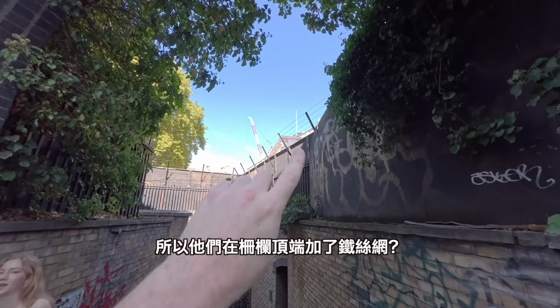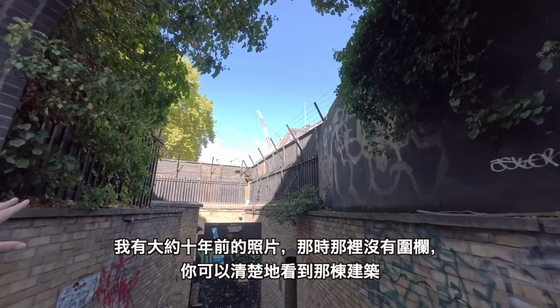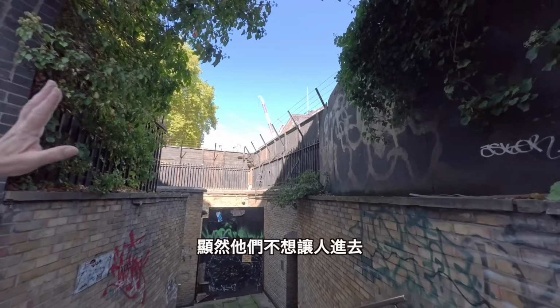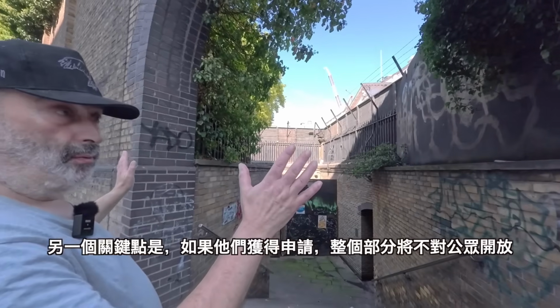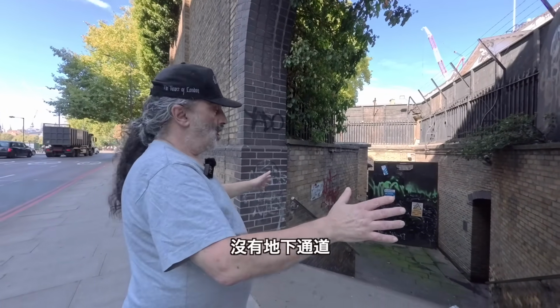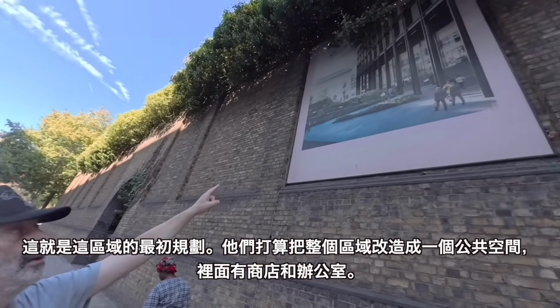So they've added this barbed wire. I've got photos, I think, from about 10 years ago where that wasn't there. You could get a really decent view of that building. So obviously they don't want people in there. Yeah. The other key thing is, if they get an application, this is going to get closed off. So there'll be no underpass? There'll be no underpass.